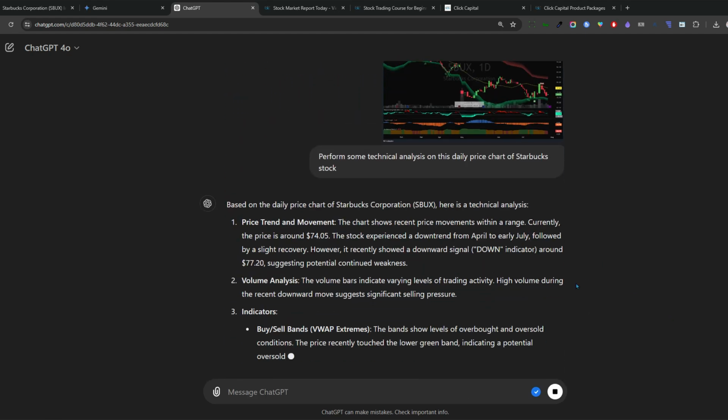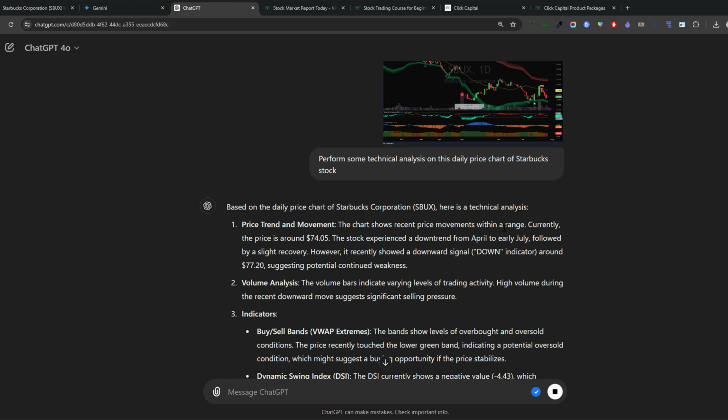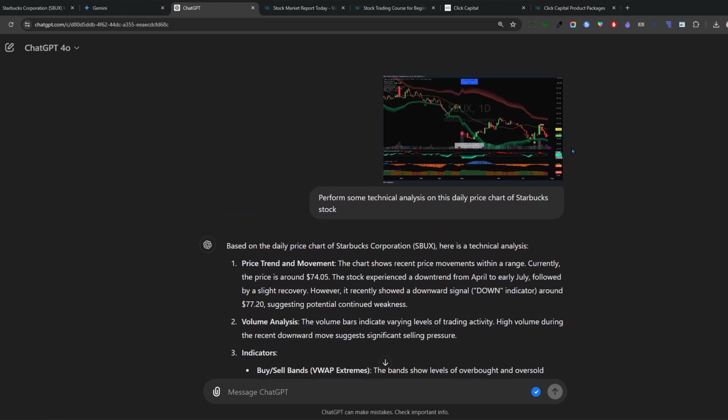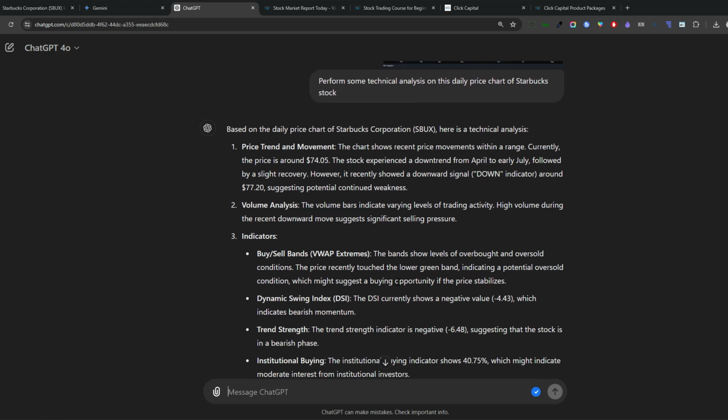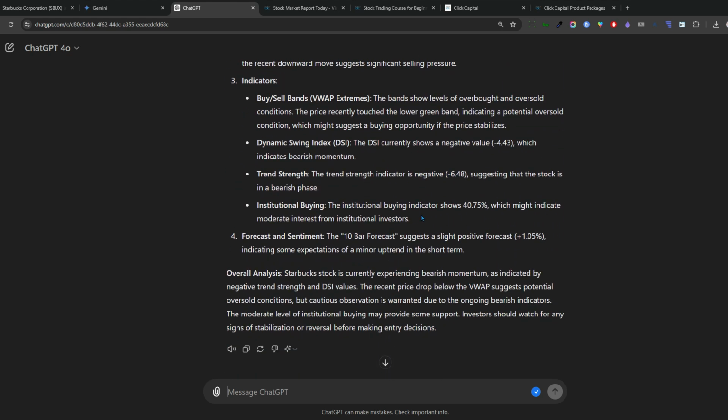Here it goes. Price trend and movement. The chart shows recent price movements within a range. Currently the price 74 experienced a downtrend followed by slight recovery. Recently showed a downward signal. Wow, that's pretty good. It can even understand my own custom TradingView indicators. Volume analysis, varying levels of trading activity indicators. VWAP extreme. Wow, that's really good. It can actually understand my own custom TradingView indicators.